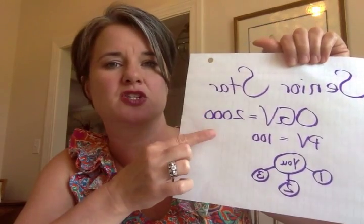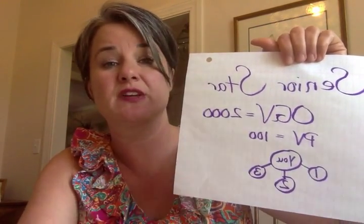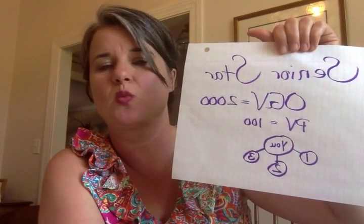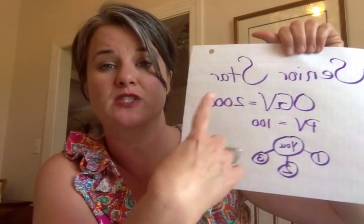That's how you're able to get your OGV up to 2,000. It doesn't have to be any specific leg. Like you can have all of your organizational group volume in one leg. You can have one leg that's spending $2,000 and you will qualify for Senior Star.